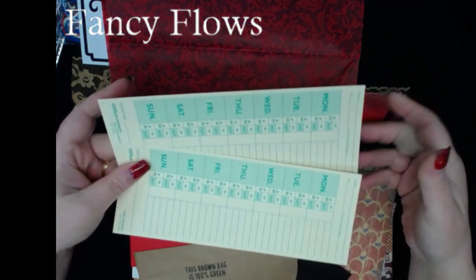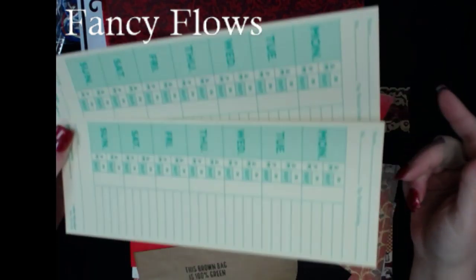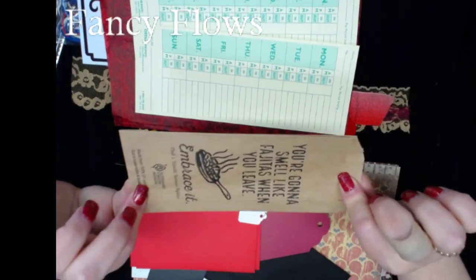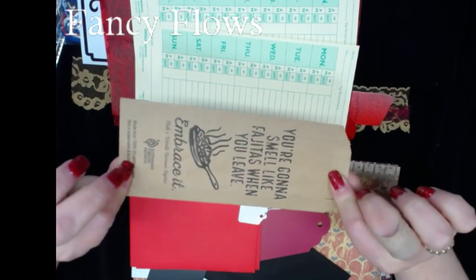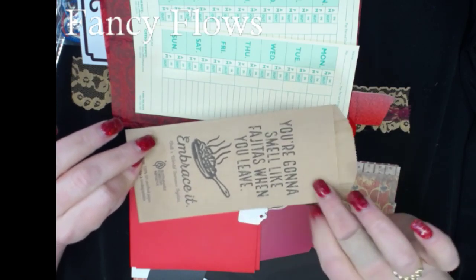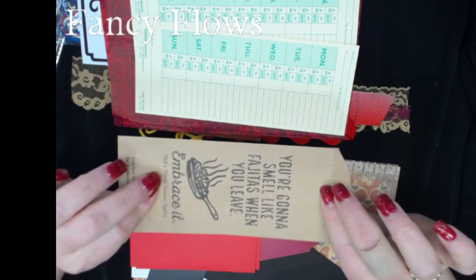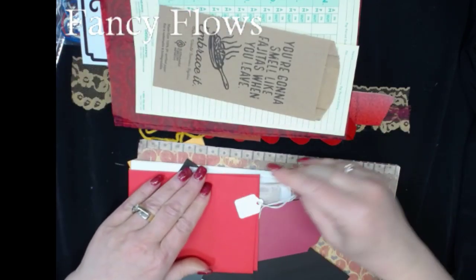So these are time cards. I thought it was kind of cool because even though it's the circus, they still have to get paid, right? Time cards. This is a brown bag from Chili's. I thought you could cover it, use the shape, the brown. It kind of reminded me of fast food from one of the trucks or something from the circus vendors.